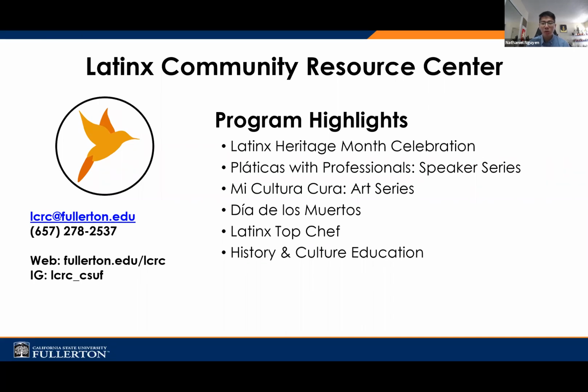Their Mi Cultura Cura is their art series. So everything from painting to mosaic to dancing. That was a really fun event that I attended. And so you learn about different Latin dances. So it's a really awesome series that I would encourage everyone to attend and learn more about their own culture, about other people's cultures. They help celebrate Día de los Muertos.